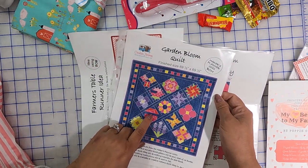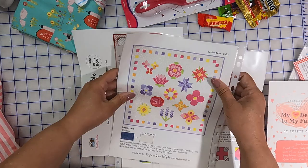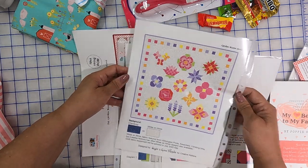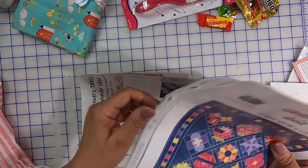It looks like there's a programming glitch, but I'm sure it's a full flower. But wow, they're showing you with the white background. We've got light and dark. Okay, again, ready to go in my planner.